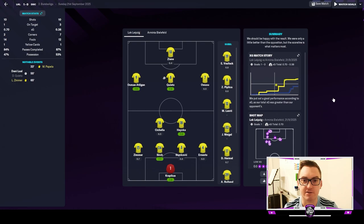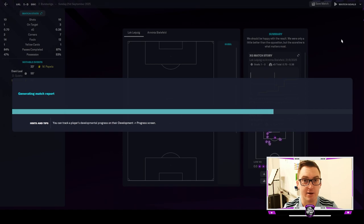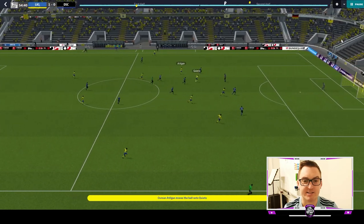We'll just show you guys the highlights of this one, seeing as there was only the one goal, once FM actually decides to load up the game. We did make some changes at halftime because I wasn't actually that happy with how we were playing. Our two midfielders, we did put on two new roles. We'll show you guys those shortly because we are going to start with that today.